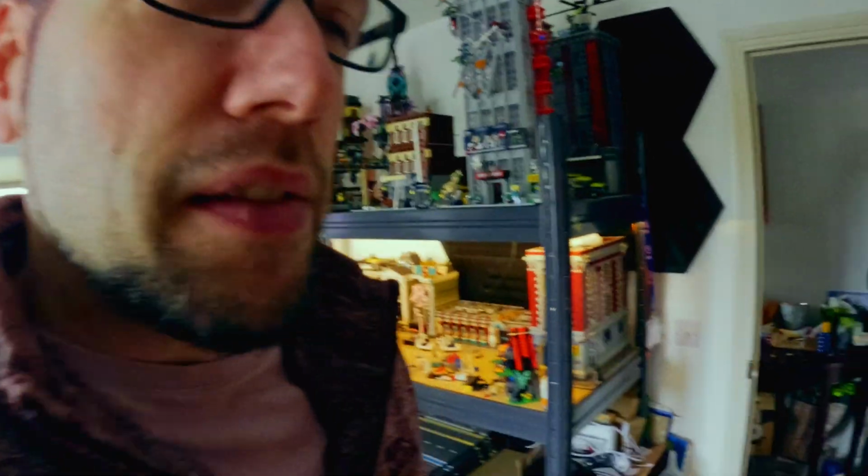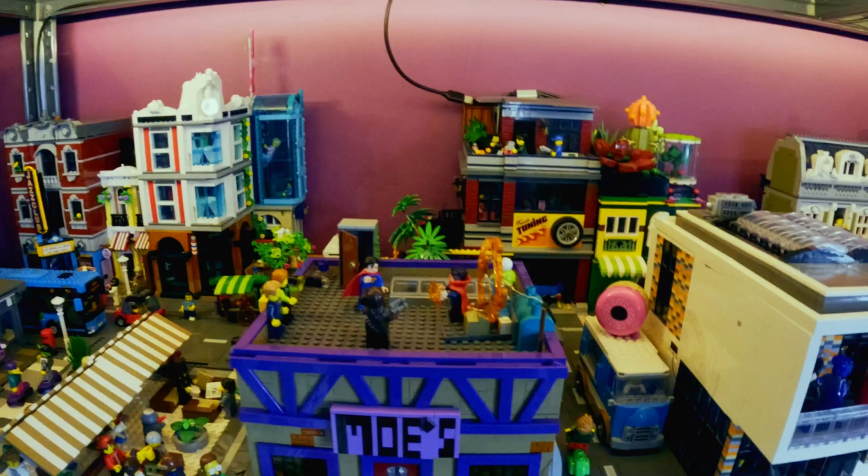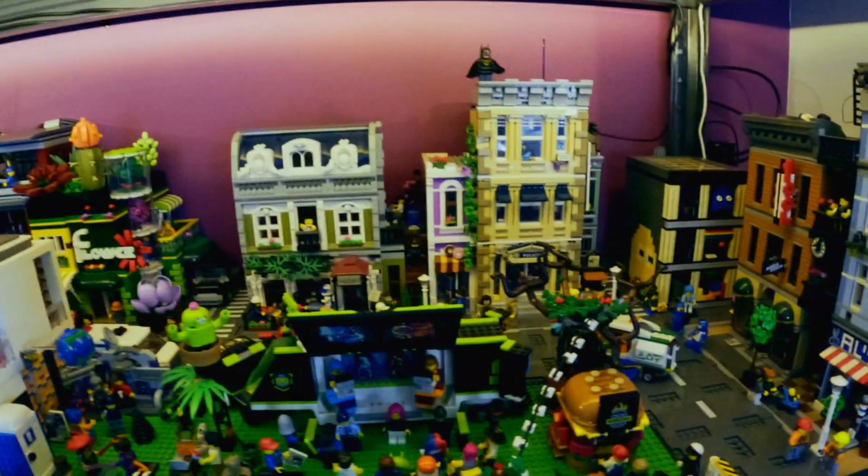So yeah, Natural History Museum is over there out the way. That frees up a little bit more space. So this layout, I feel, has got a lot more spacing now. So we've got kind of side streets down the back. You can kind of see more of the sides of the buildings.